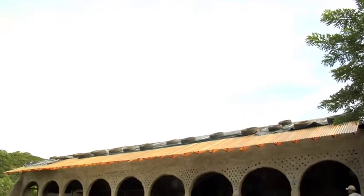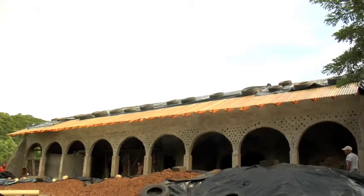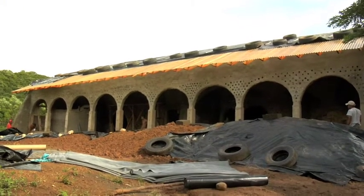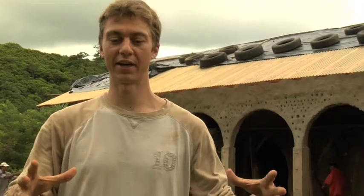The heating and cooling of the building is brought to you by the properties of thermal mass, which is just the idea of using these tires, aside from being a readily available byproduct of society, is that they're basically steel-belted rubber bricks. So what we take is a big tire, we fill it full of dirt, pound it with a sledgehammer, fill it with more dirt, pound it again, until it's basically a steel-belted rubber brick that's about 200 to 300 pounds, depending on the size of the tire.